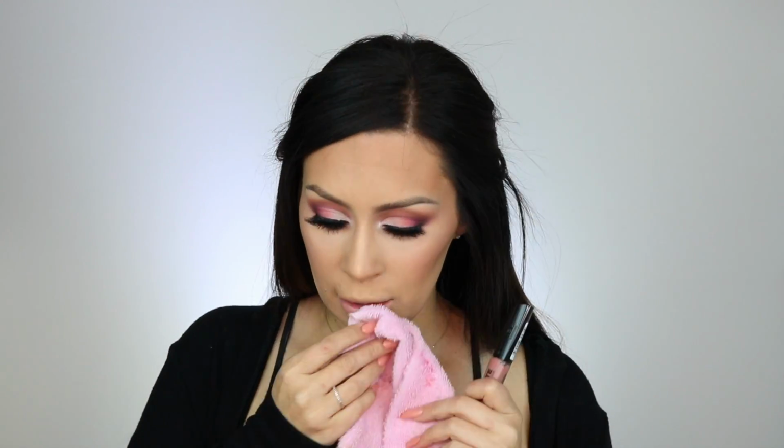I have some from Pixie or Rimmel. Let me try these Stay Matte. These are the only options I have right now with me. So what I'm going to do is put on this Rimmel Stay Matte Troublemaker lipstick, and I think I'm going to lighten it with the other Rimmel one that I have.